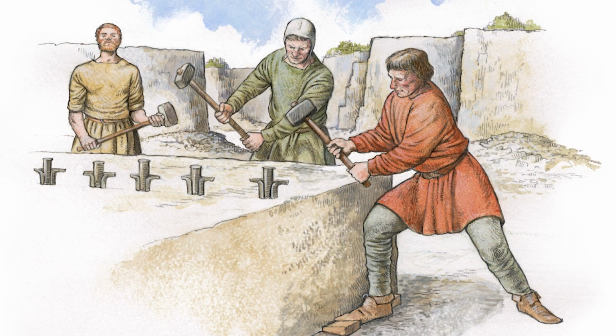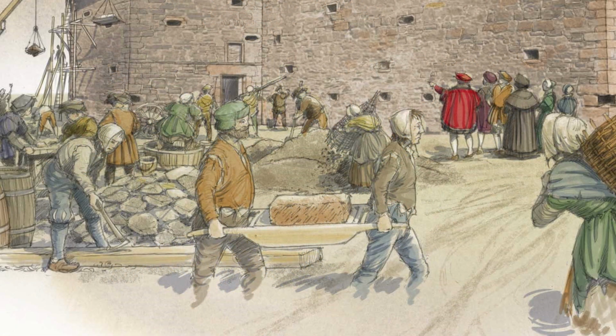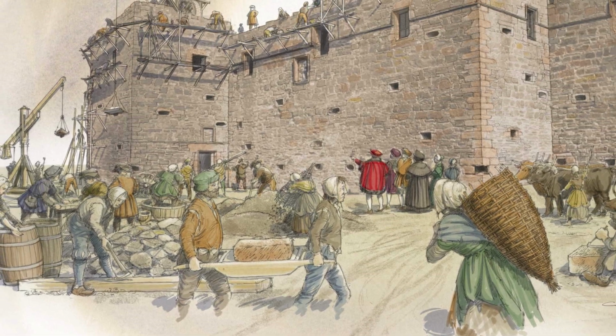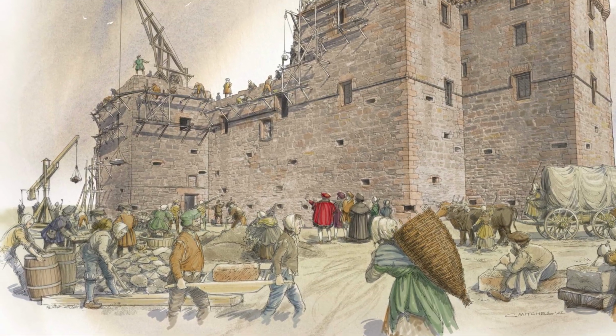The stone was dug out of the ground at a place called a quarry, then cut to the right size and shape. Once it was ready, the stone was loaded onto a sledge or a simple cart or wagon and brought to the building site where the castle would start to take shape.